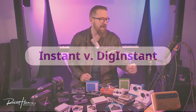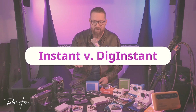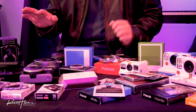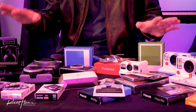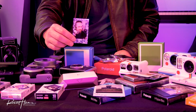First question most people have is, what's the difference between instant photography and digital instant, or DigInstant photography as I call it? And that's a very important distinction to make. We're going to talk about that quite a bit during this. The majority of the cameras on this table, all except for one of them, are actually analog cameras. And instant photography uses an organic analog medium that you see right here, which will create this image.